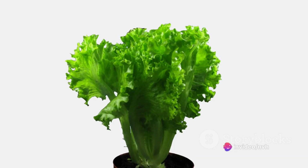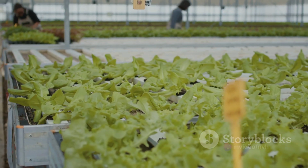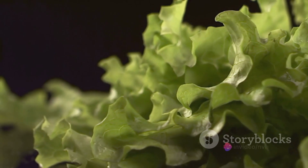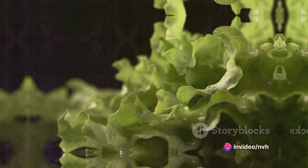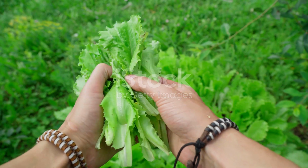As the weeks pass, you'll see the lettuce plants gradually develop their characteristic rosette of leaves. Each leaf, a testament to your careful attention and nurturing. And it's not long before the transformation is complete. In just a few weeks, our lettuce plants have transformed from tiny seeds into lush, leafy greens. Now that our lettuce plants are mature, it's time for the most satisfying part of the process, the harvest.